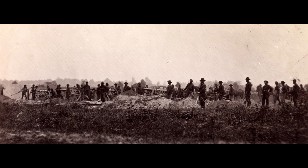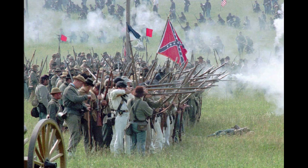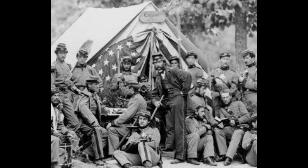Common rations, North versus South. Union soldiers. Union troops were generally better supplied thanks to the North's greater resources and transportation networks. Their rations typically included hardtack, a dry, hard biscuit made of flour and water. It could last for months but was often infested with weevils. Salted pork or beef, salted heavily to preserve it, often greasy and tough.